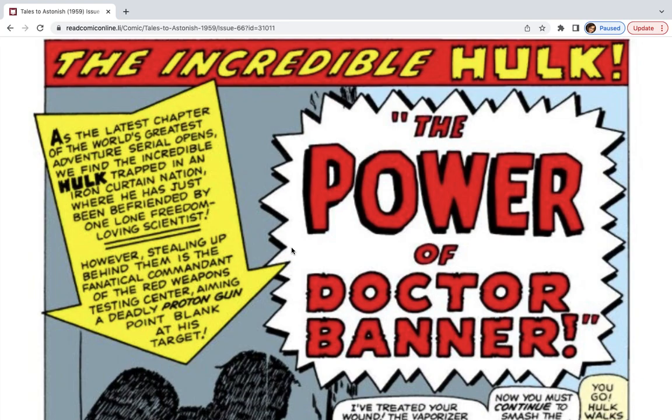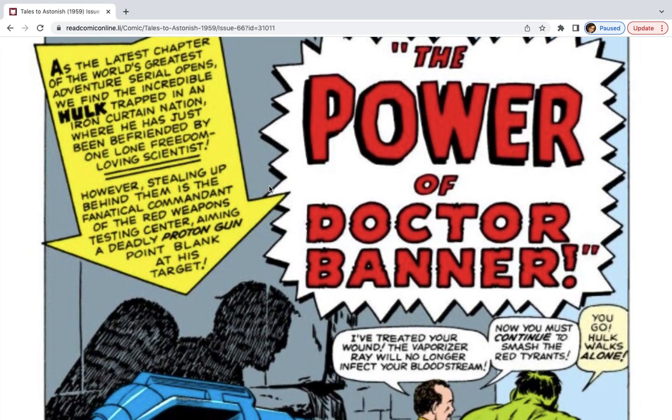Tales to Astonish, issue number 66. This issue was released in January of 1965, and the cover date is April of 1965. And we are continuing this series here with the history of the Incredible Hulk as we continue to look at issues of Tales to Astonish, and we're going to pick up where we left off the last issue in 65, where Bruce Banner has been relocated to across the Iron Curtain.